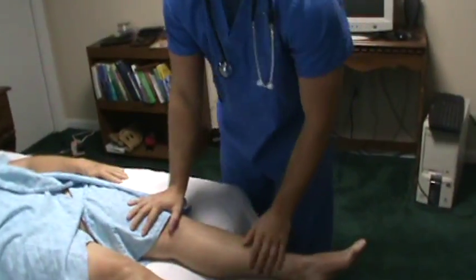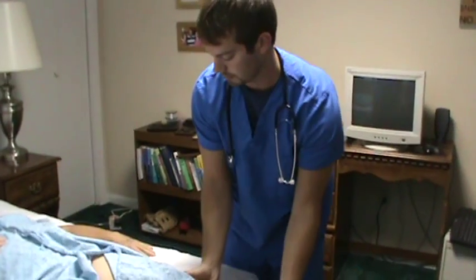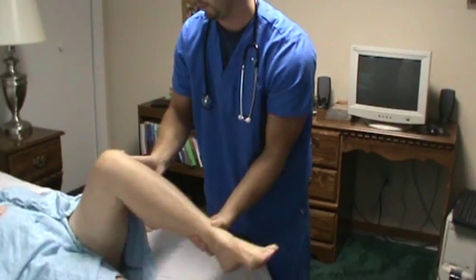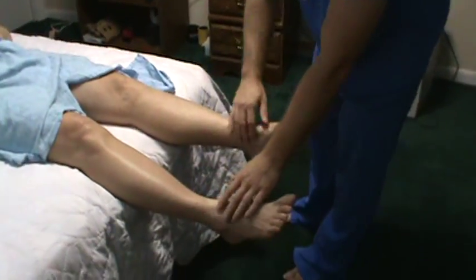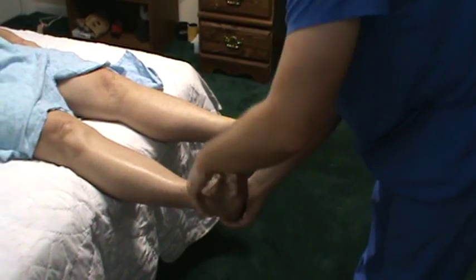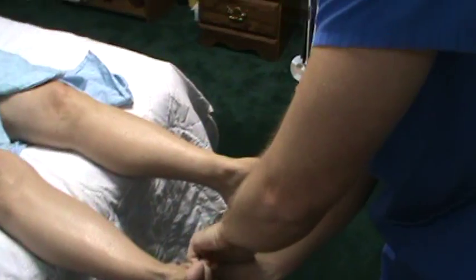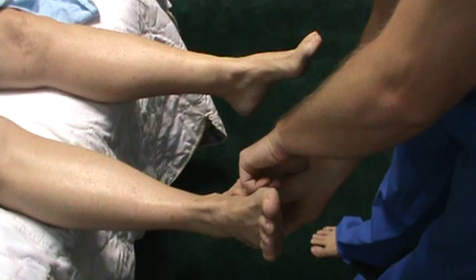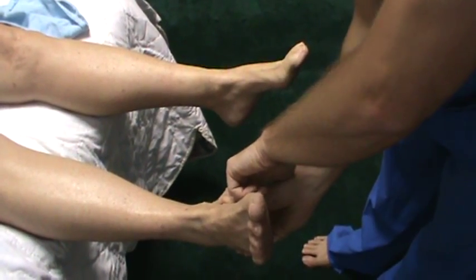Now we're going to do the lower extremity. Okay. Same thing as with the other upper extremity. We would do both legs, but for time constraints. We're going to check out the pulses of the lower extremity. The posterior tibial is beside the malleolus, in between that and the Achilles tendon. Okay, you would note the strength, the rate, and the rhythm of the pulse.